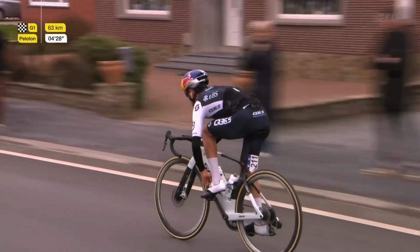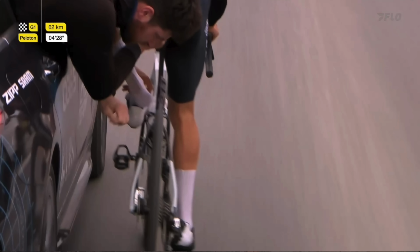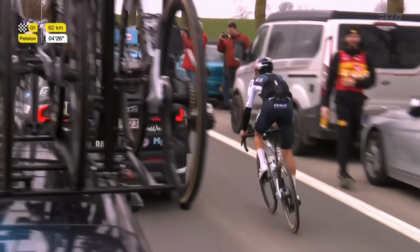But before he got to the back, Tom Pidcock was having some problems for Q36.5, as he was having shoe issues. You see him take the shoe off, give it to the mechanic, and the mechanic helps him put his shoe back on. He'll get to the back of the peloton just before Arnaud De Lie reaches the back of the peloton. Now all the favorites are compact.